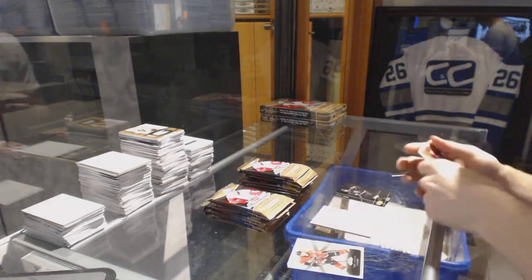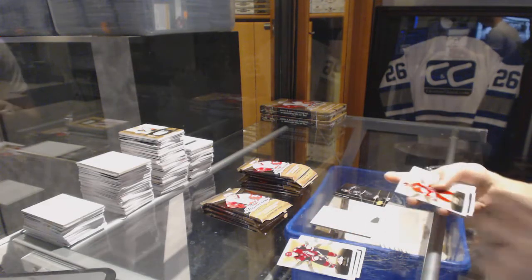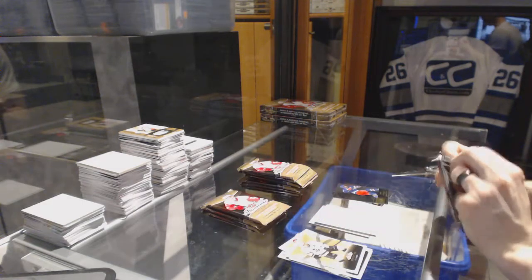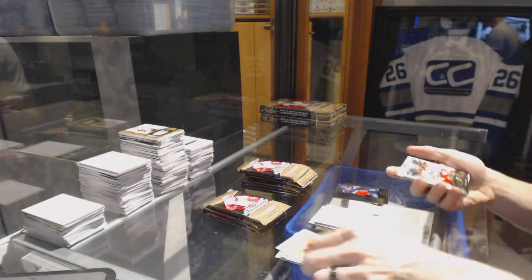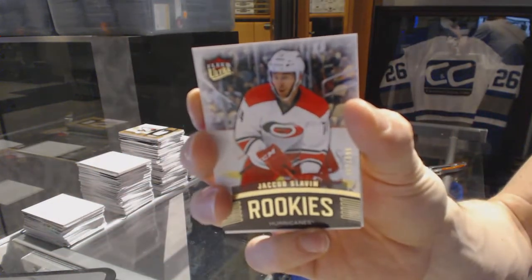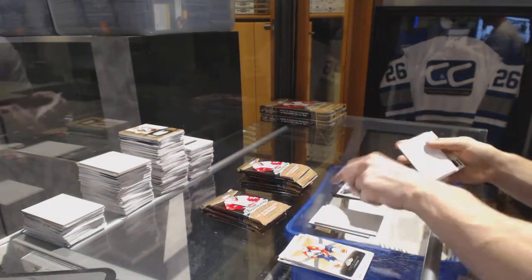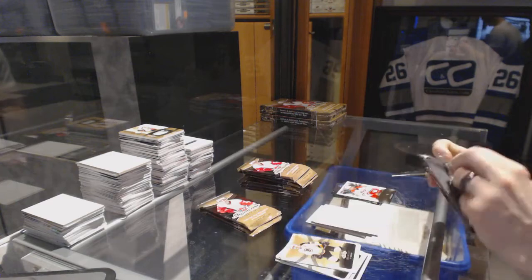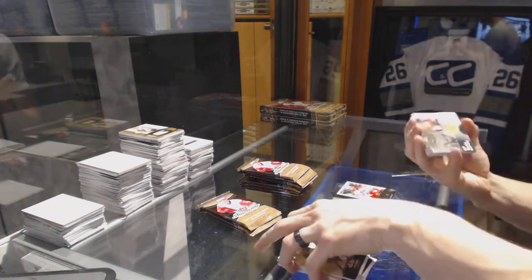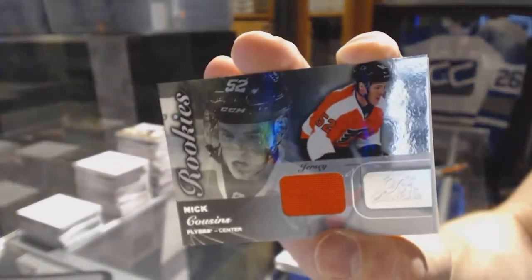All right, Metal Universe for the Kings, Nick Shore. Flair Showcase for the New York Rangers, Mark Messier. Flair Ultra Rookie, numbered to 699 for the Carolina Hurricanes, Jaccob Slavin. Flair Showcase Jersey for the Philadelphia Flyers, Nick Cousins.